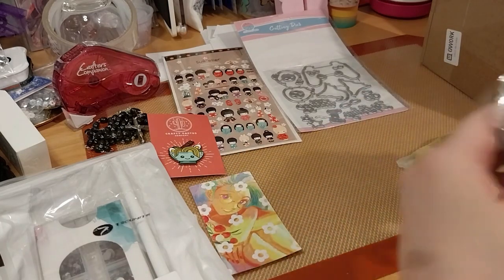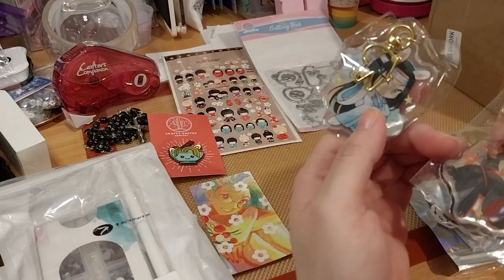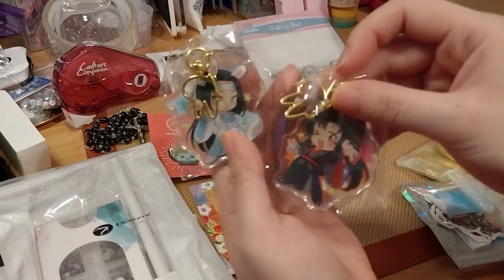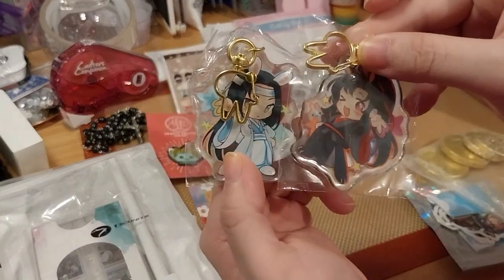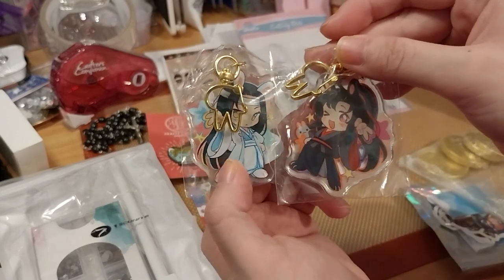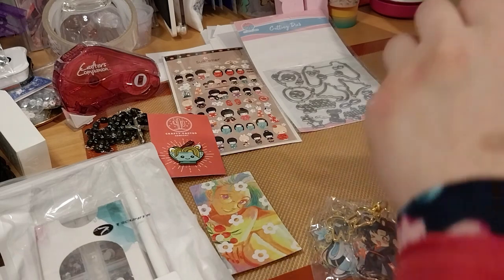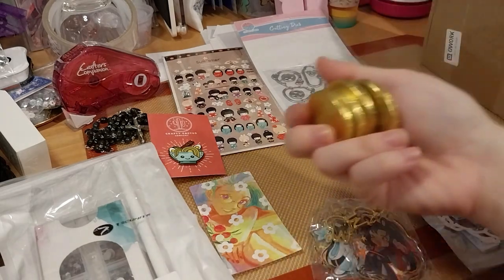And here are very cute. It's got bunny clasps as well. Very cute. Illusion and emoji. I didn't think she'd actually get me anything related to that.